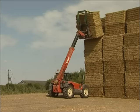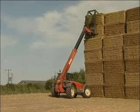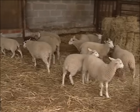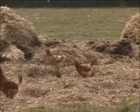But what does Farmer Mark use all those bales for, Uncle Nick? Well, wouldn't you know, Farmer Mark uses these bales for bedding, for some of his animals like sheep, cows, and chickens.